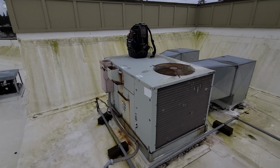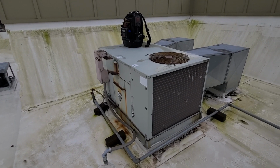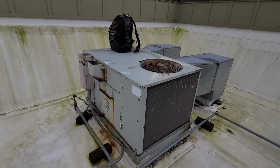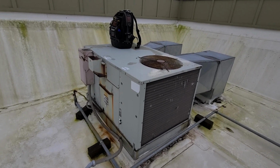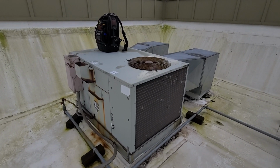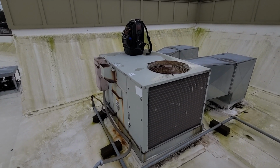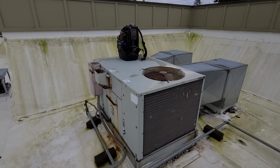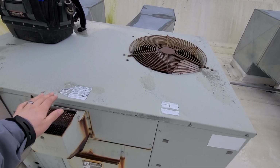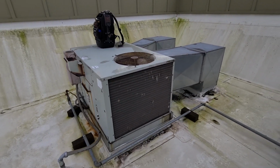Unfortunately, I can't get much video down below, but I did get up above the T-bar to make sure they didn't have air dampened off to some of the ones that said they weren't getting any airflow. So I went above the T-bar, checked all that, found all the manual dampers. Everything was open like it should be. And then I wanted to get up here. I put it into a call for heat, tested everything. Everything looks to be good. It's heating and going good on that.